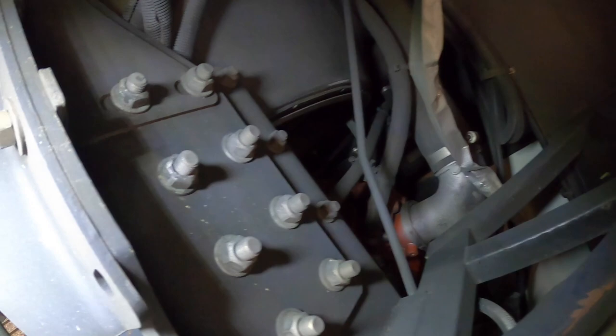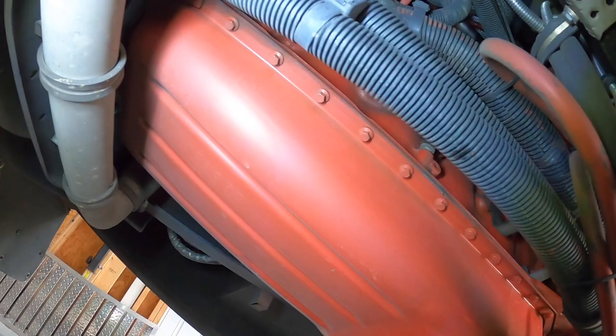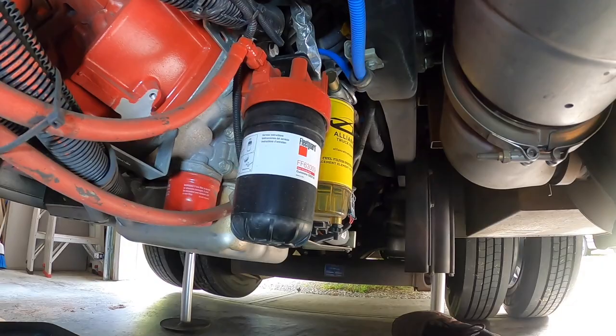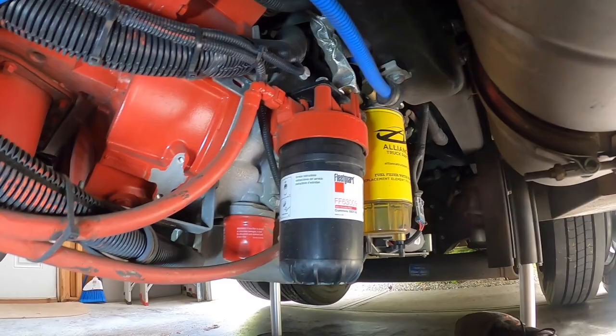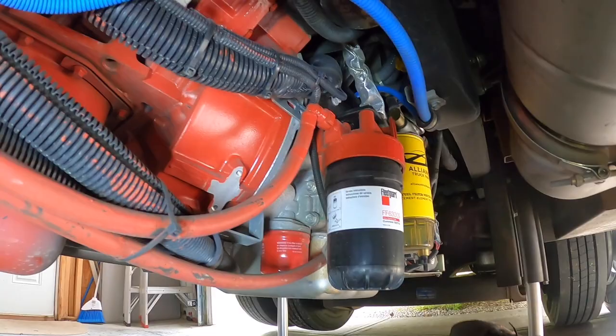At any rate, before we go down that road, let me just show you some things under this motorhome, under this Freightliner chassis. On this side right here, you have a primary fuel filter and a fuel filter water separator. The fuel filter water separator is in the front, and the rear is your primary fuel filter.